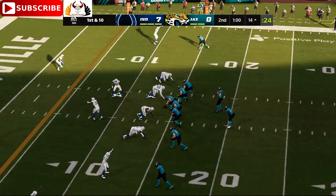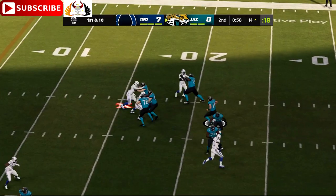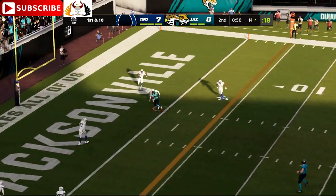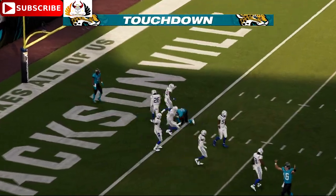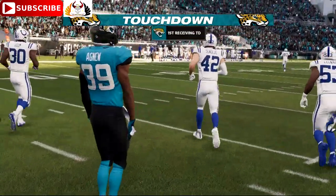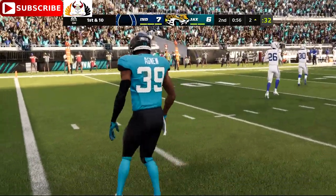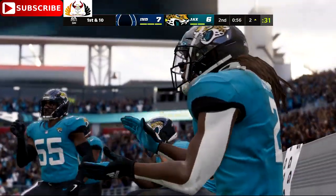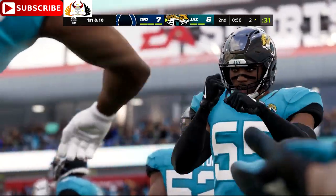Here's a 1st and 10 at the 14-yard line. Inside the red zone here. They'll look to throw. And that is caught. Touchdown, Jacksonville. A great effort there to make the grab. And the Jaguars are an extra point away from tying the ball game here in the final minute of the first half.